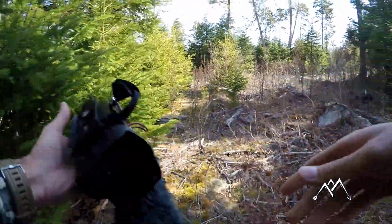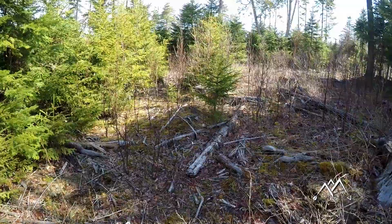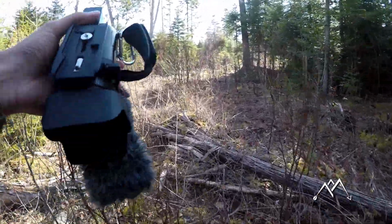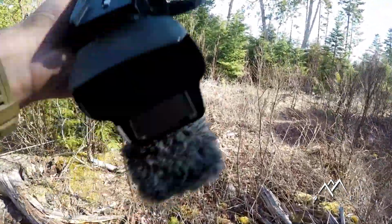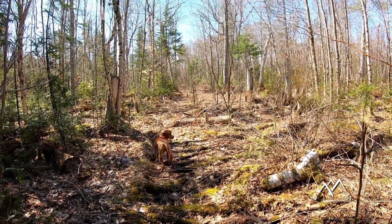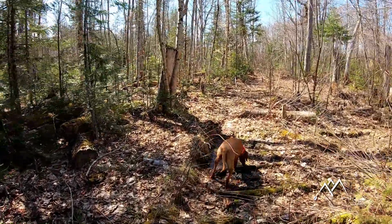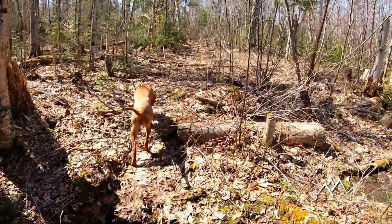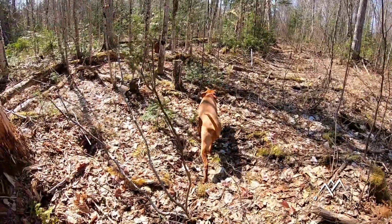All right, headed in. Day number 3. Legs are a little bit tired already. Supposed to get up to 60 degrees today. So drink all you can there, girl. Very hot today.